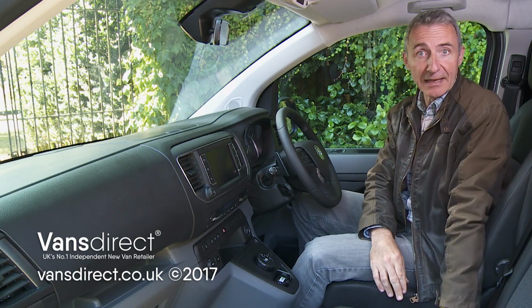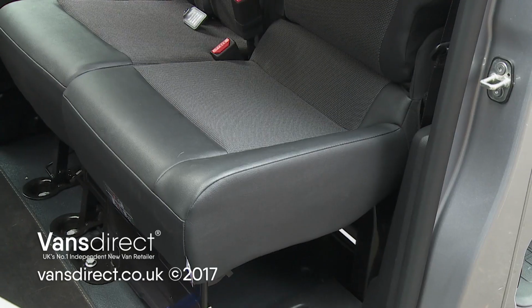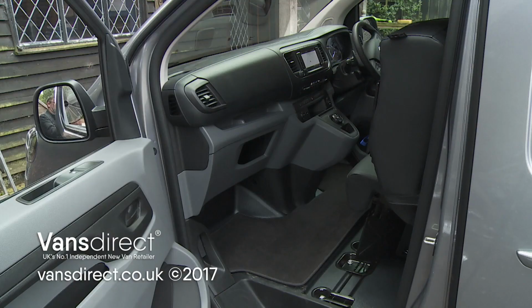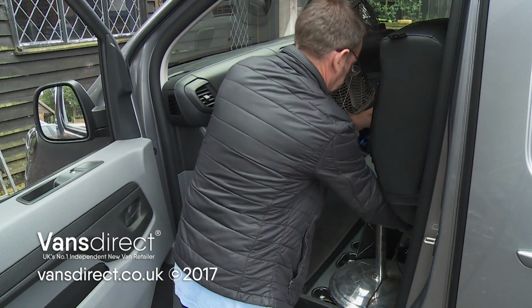And finally, the left side of the passenger bench, the far left side over there, can be raised to create a much larger storage area for items of cargo that you might want to transport in the cab rather than in the cargo area.